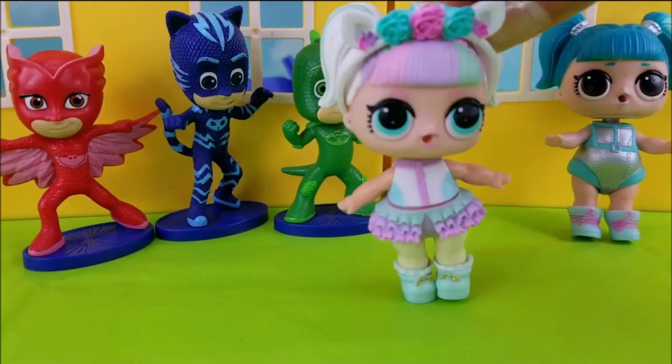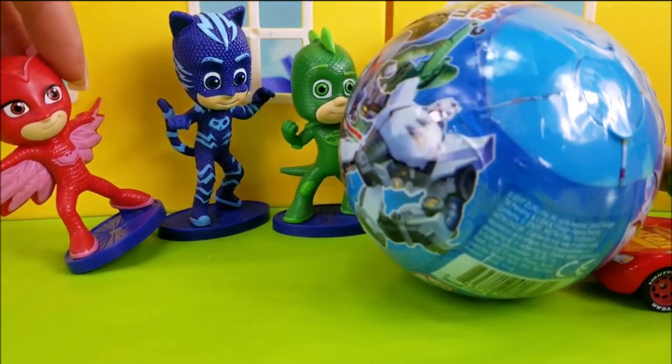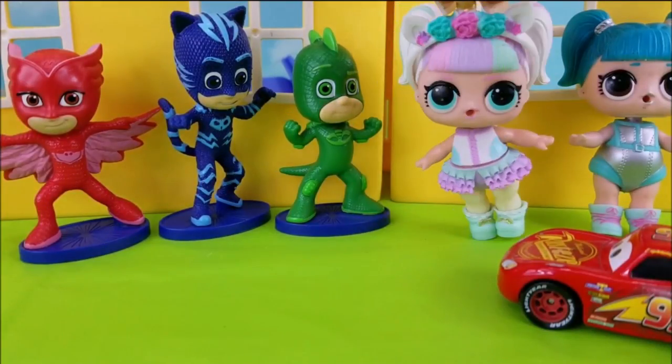Do you guys hear that? What's that sound? Oh, look! It's Lightning McQueen! Lightning McQueen has brought a big 5 Surprise to open up. What do you guys think? Oh yeah, that sounds fun. Thank you, Lightning McQueen.